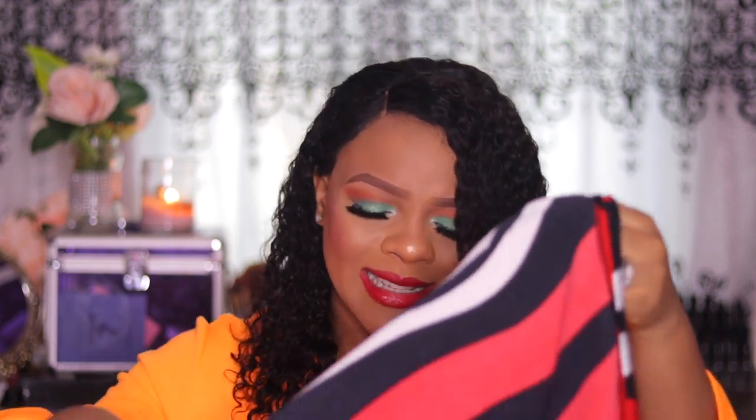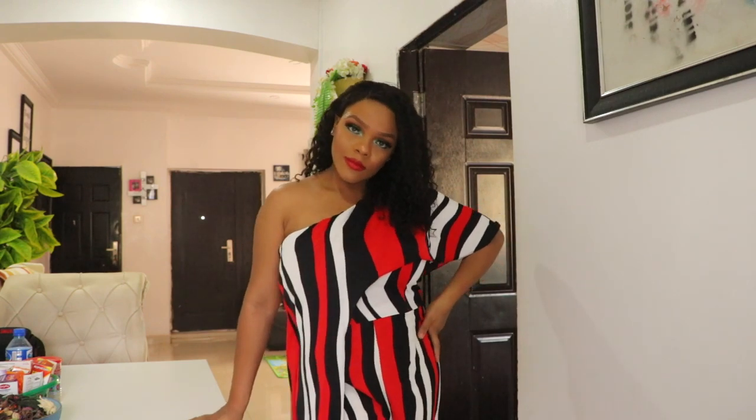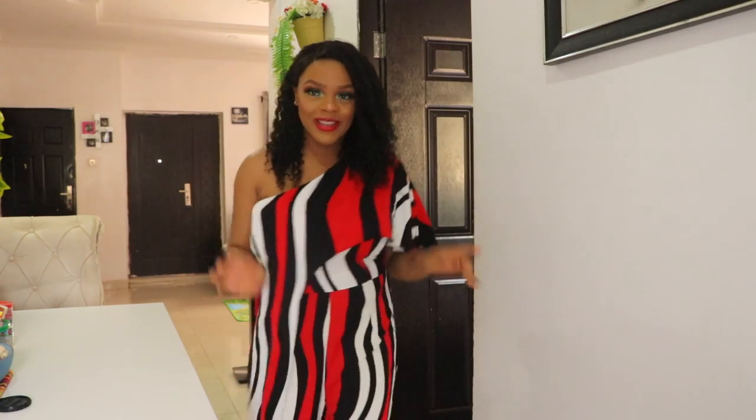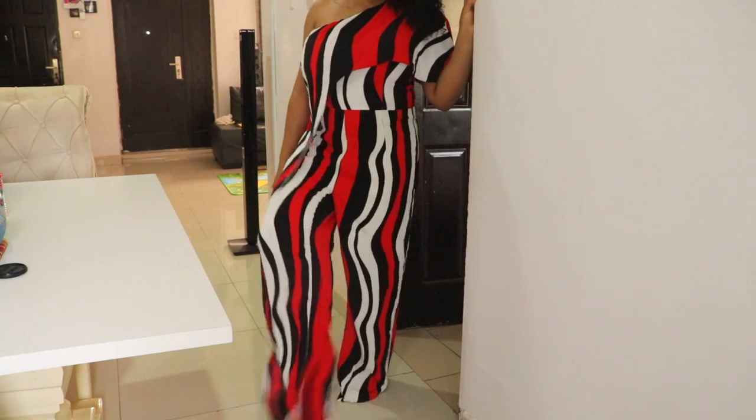So the next outfit, of course, in this bag again is a jumpsuit, you guys. And this jumpsuit also comes in different colors. You guys, most of your outfits come in different colors, so check that out as well. This jumpsuit is, I don't know if you call it stripes. It's like, it's not stripes, it's stripes, but they look more like zebra print to me. And it's a red, black and white monostrap jumpsuit. This jumpsuit is so different because it's not only just monostrap, it actually has some sort of detailing at the back. I love the length.